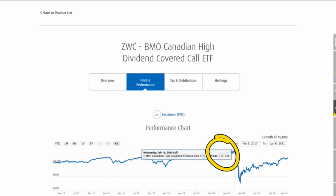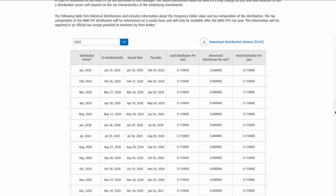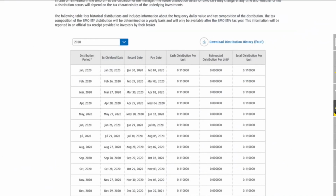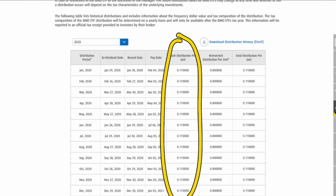So if you're looking to retire or just have some passive income in case you lose your job or whatever, this may be a fantastic option. It does pay an even amount every single month of 11 cents per share. And the nice thing with a lot of these BMO ETFs is they do sometimes do a one-time reinvested distribution, which ends up being quite high versus what their average cash distribution is.